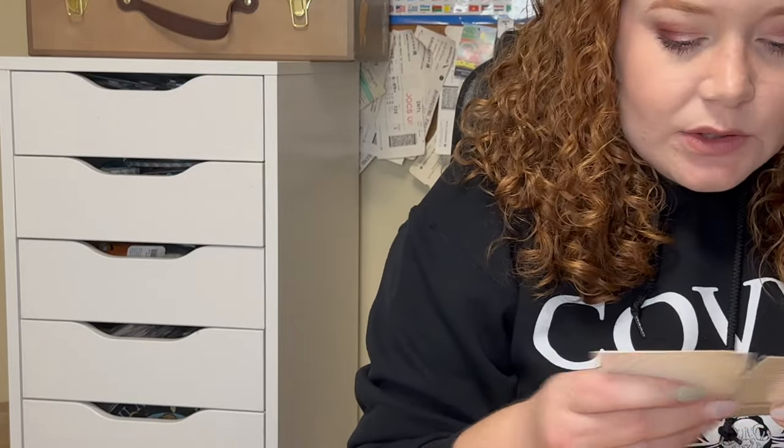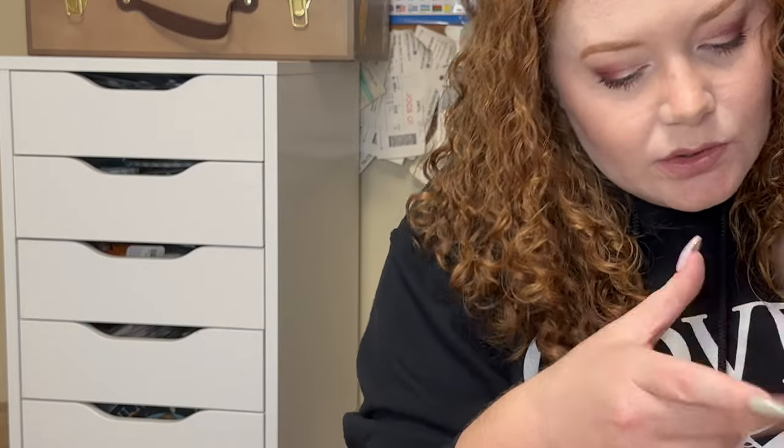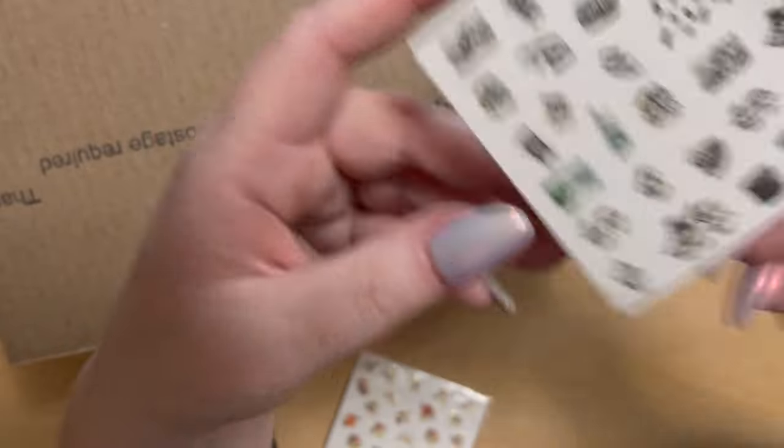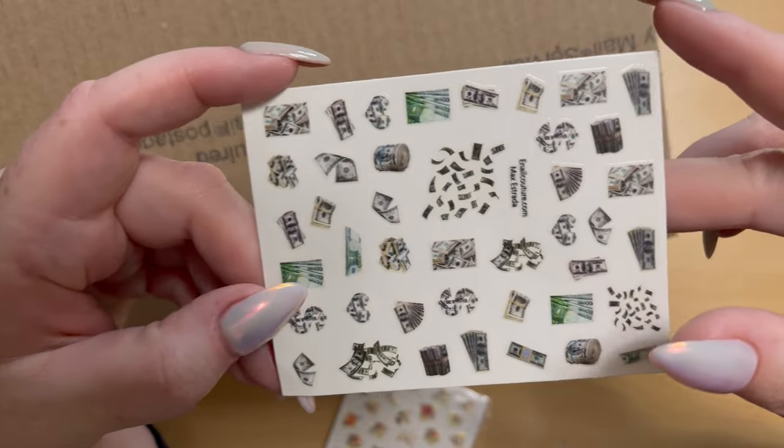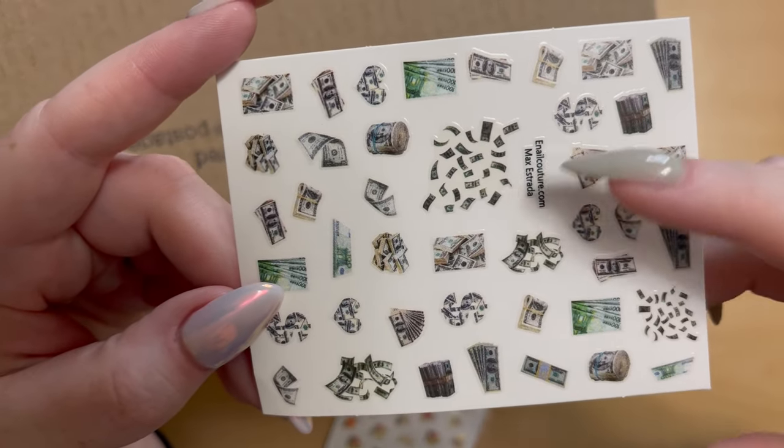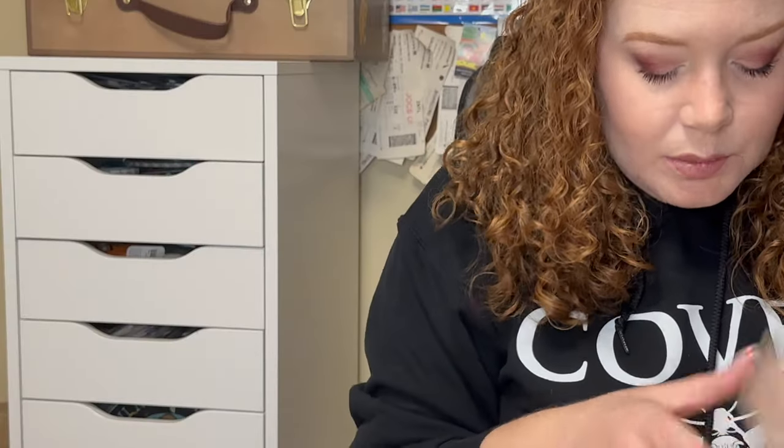So it looks like we have some stickers here, which is really nice. We have some money stickers. These would be really cool for like a Vegas set or something like that. So I'm just going to throw all the garbage on the floor and I hope you enjoy how chaotic it all is. So let's just see, sorry, I'm trying to figure out where this camera is. Okay, so these are the money stickers here. You have some thrown money, some stacked money, super cool. And then these ones here are very pretty. There's some kind of fall toned flowers with some gold on them. So let's see what these look like.